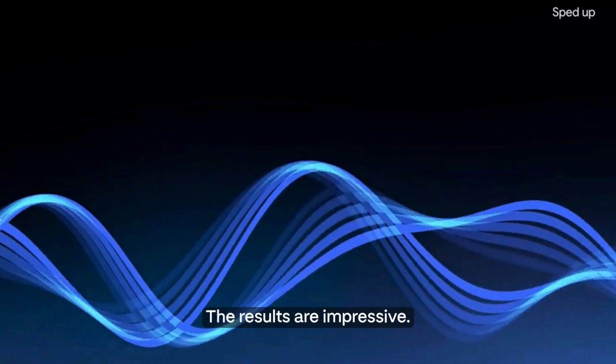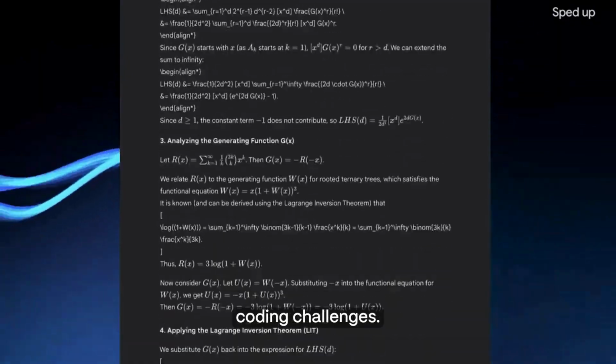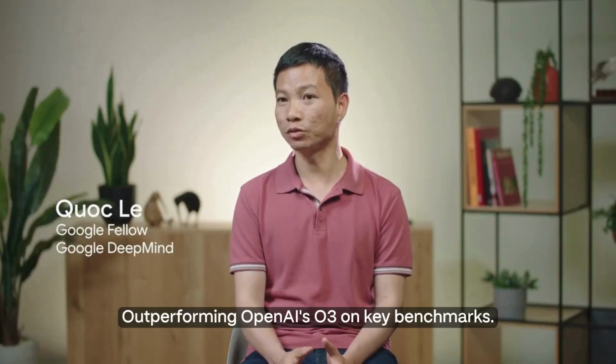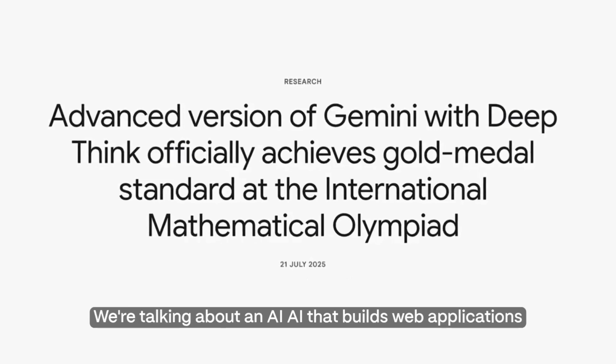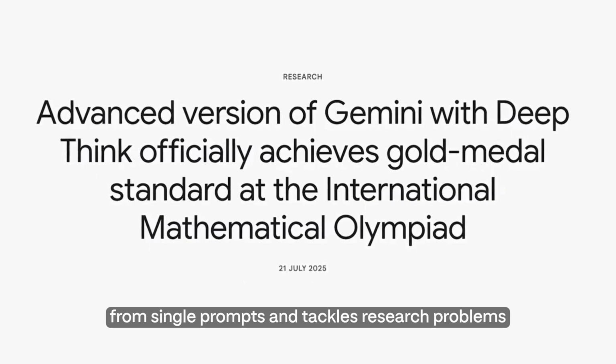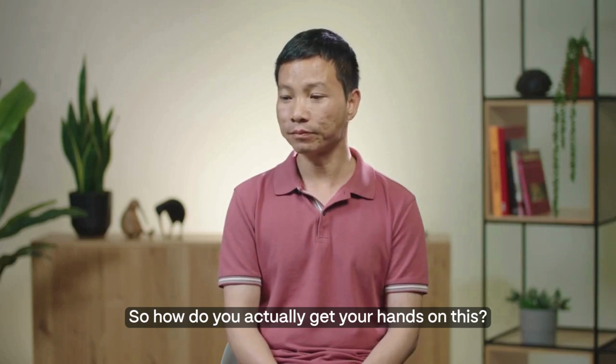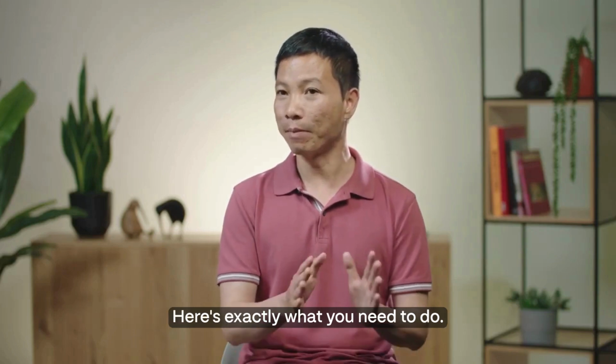The results are impressive. 87.6% on LiveCodeBench coding challenges, outperforming OpenAI's O3 on key benchmarks. We're talking about an AI that builds web applications from single prompts and tackles research problems that challenge human experts. So how do you actually get your hands on this? Here's exactly what you need to do.